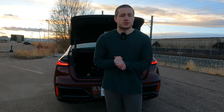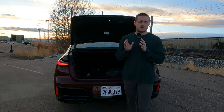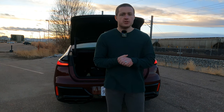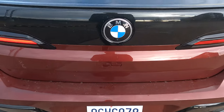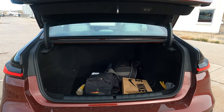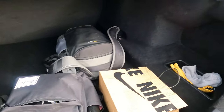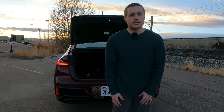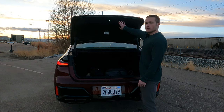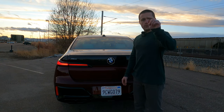Just before we get to the competition and pricing of this 7 Series, I just wanted to briefly touch on the cargo space. This has just over 17 cubic feet of cargo space. Obviously, the cargo space is compromised because of the larger area in the rear seats to accommodate some extra legroom, but there's still plenty of room to throw stuff. We have a couple of bags and some shopping bags from some shopping that I did yesterday. There's plenty of space back here. Definitely good enough for a couple of suitcases and groceries or whatever else you wanted to put back here. And of course, it has power open and close, which I'll demonstrate for you right now. Well, just the closing function. And then we'll cut to pricing.